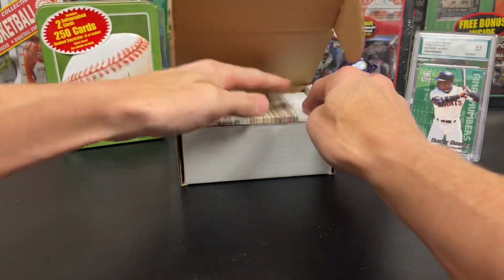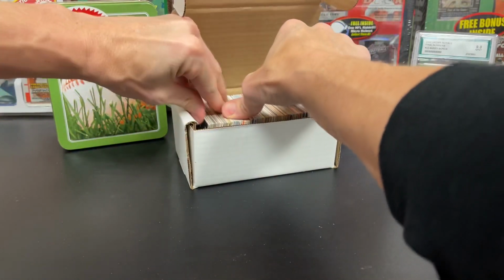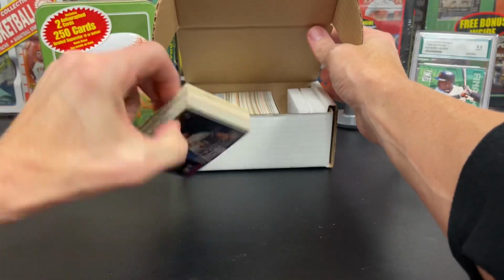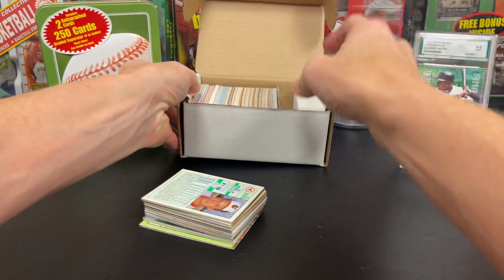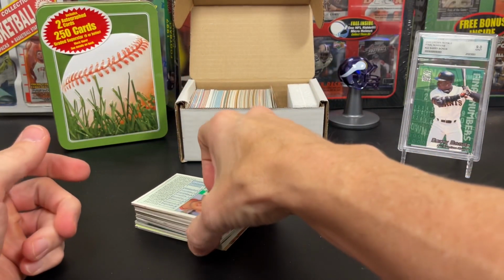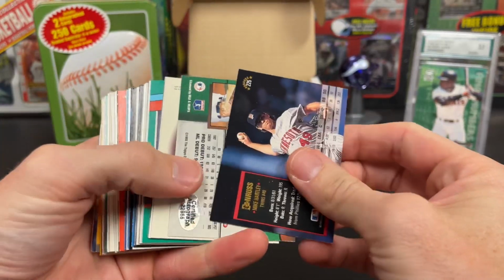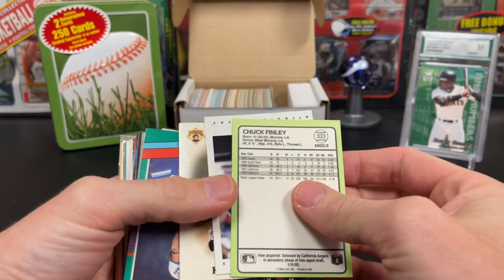So, this looks like definitely an array of cards, but when you look at these, it almost looks like it's going to be set up like one of those Walgreens boxes with just a bunch of old cards in there that are just going to be scattered. So this is going to be interesting. Well, there is our other auto already.